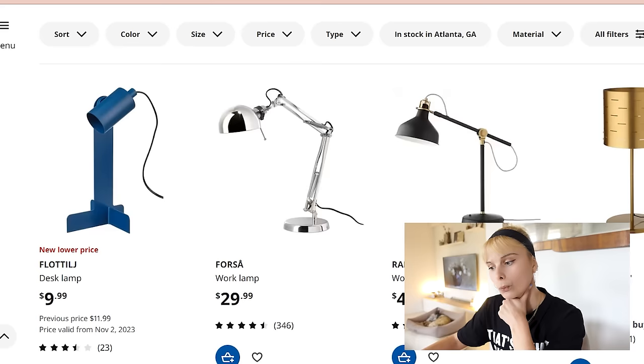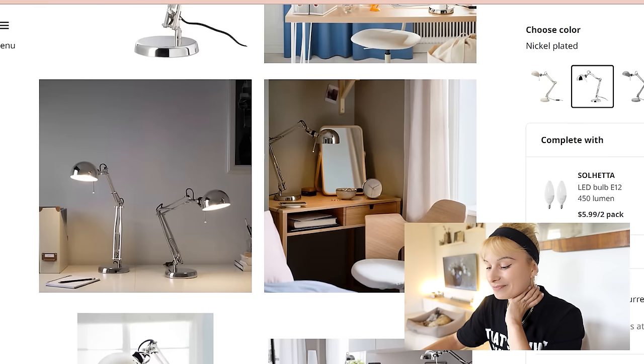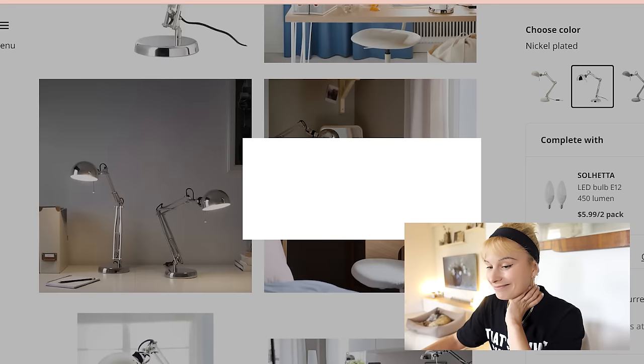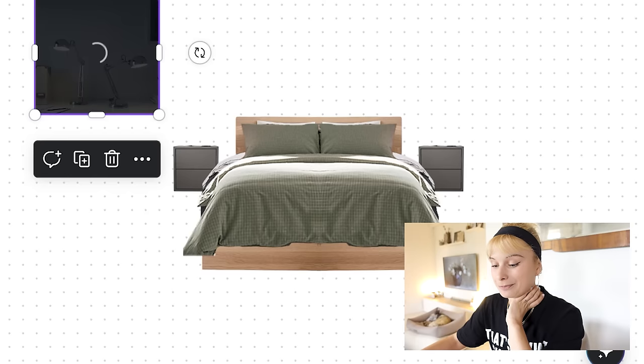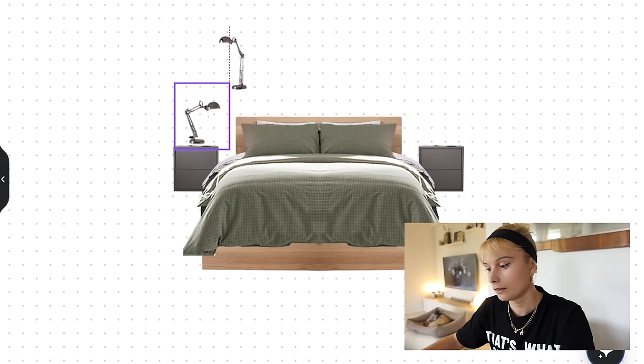Oh yes, this one. My vision is coming to life. Okay, I love the FORSÅ lamp. Okay, this one, we'll put this one here. And another one right over here.